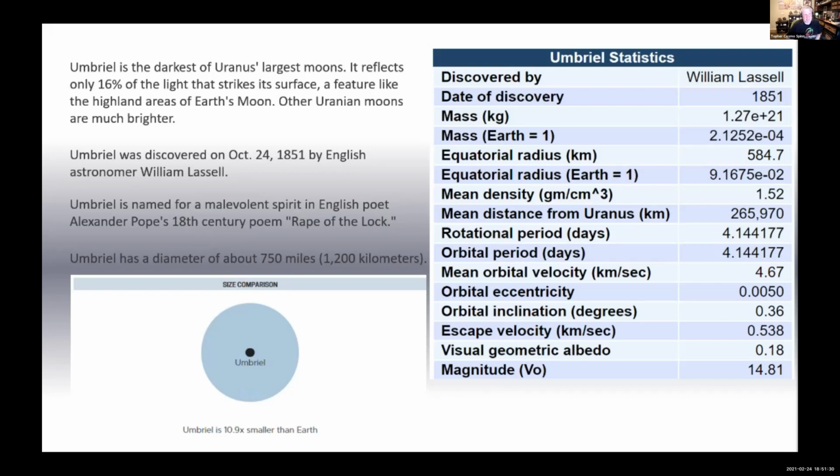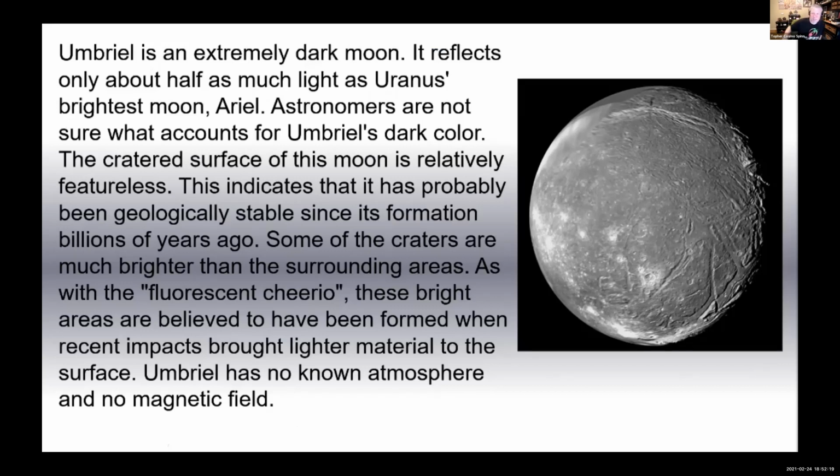Its rotational period, this is the interesting thing right here. If you look at these two facts, its rotational period is 4.1444 days. Its orbital period is 4.111, meaning it's locked. It's not tidally locked, but it's gravitationally locked. Just like our Earth always faces the same side of our moon, Umbriel always faces the same side to Uranus. So I thought that was pretty cool. The escape velocity is really insignificant compared to Earth. I don't have Earth's on here, but I did during the research, and it was a lot less than Earth.